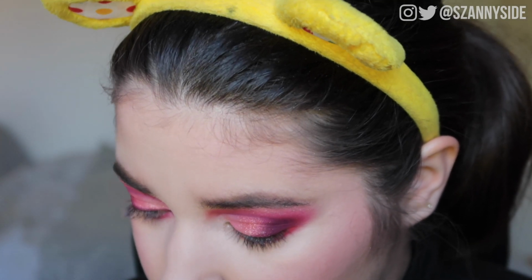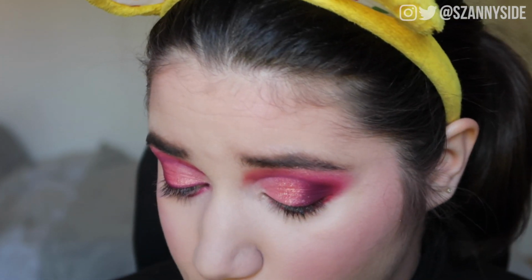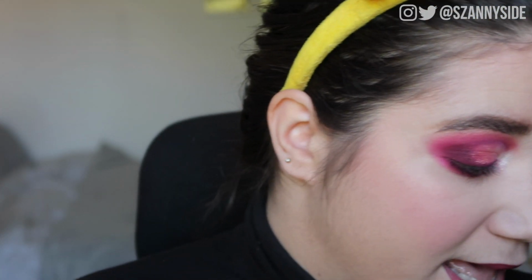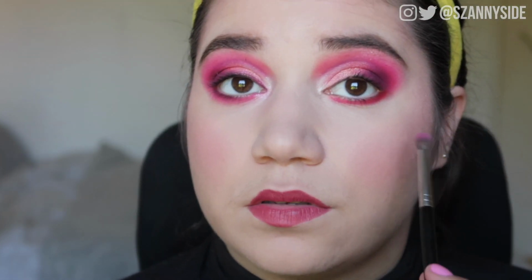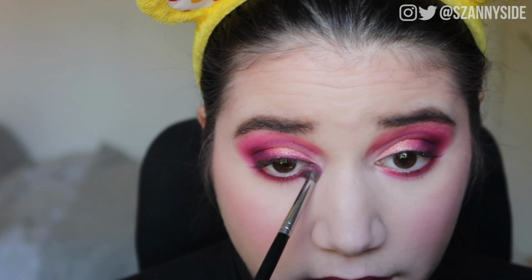So then we're moving over to my Morphe M506 brush. I'm telling you, it's always in front of me and I don't see it. And dipping it in the shade Blend and Snap, so the pink that we used earlier. And blend it out, not being afraid of bringing it quite far down. You'll be interested to see later if this actually tints my eyes. We'll see, I guess, but I have a feeling it will.